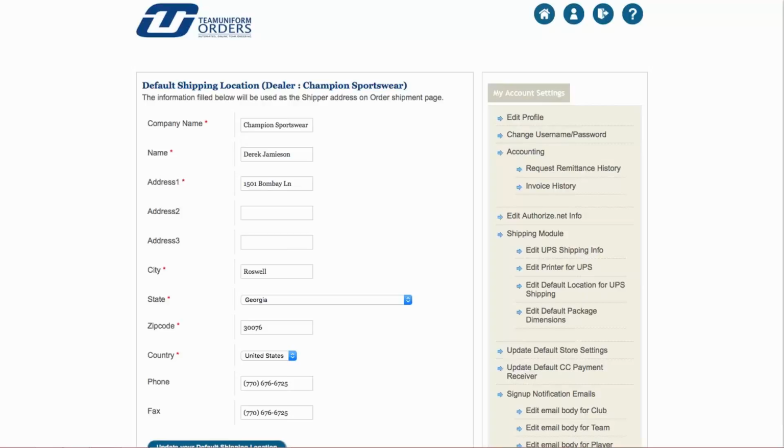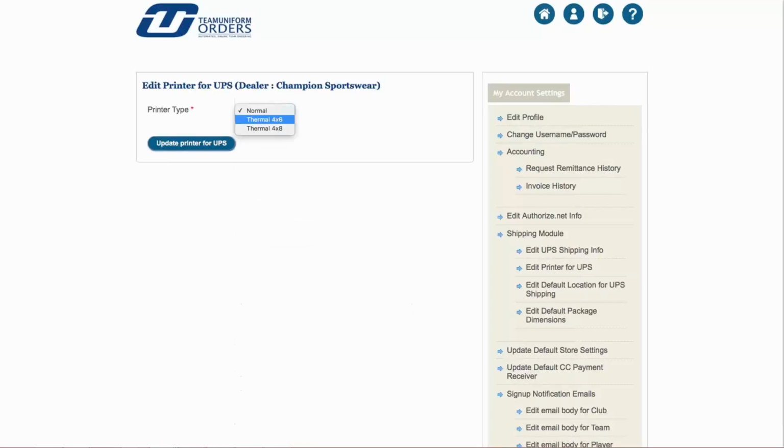The last setting associated with this feature is again in your dealer profile, but it's worth mentioning because, depending on how your organization is set up, you may use an inkjet printer or a thermal printer for your labels. It's important to note that we support both, whether it's a normal inkjet printer or a thermal printer provided by UPS. If you do the direct UPS integration within tuosystems.com, we can support it.